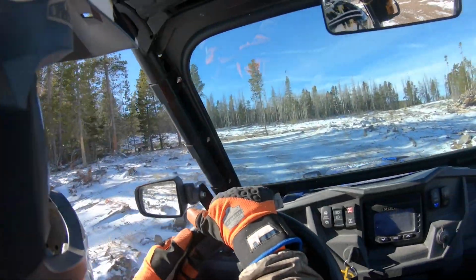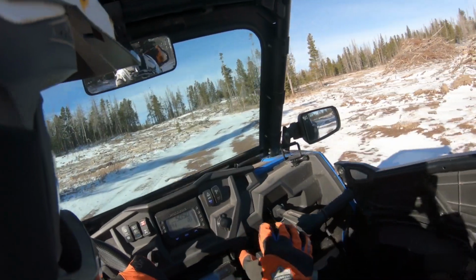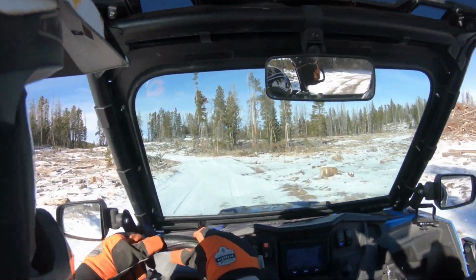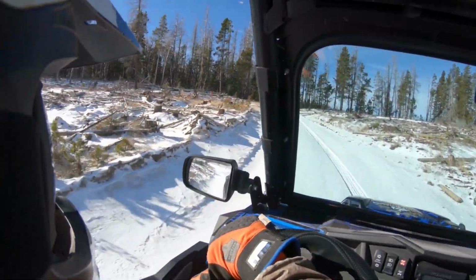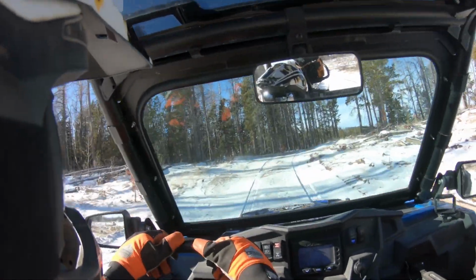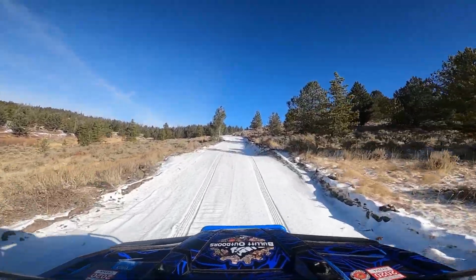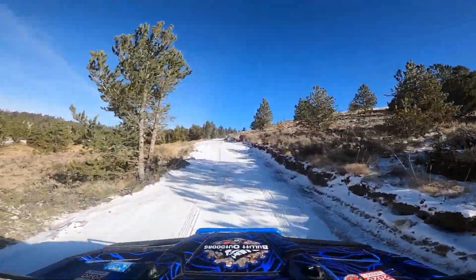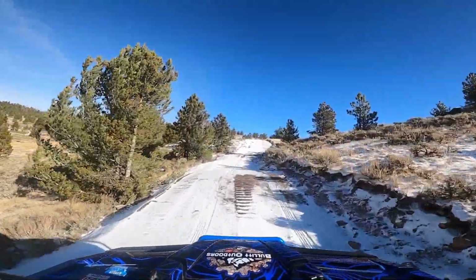Where'd they go? There they are. This has changed through here. Used to kind of cut through there. Woohoo!